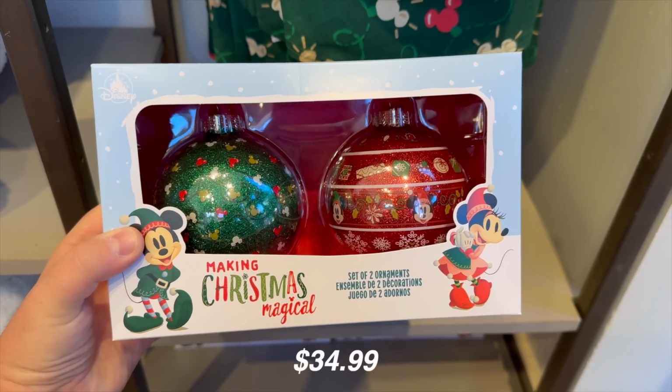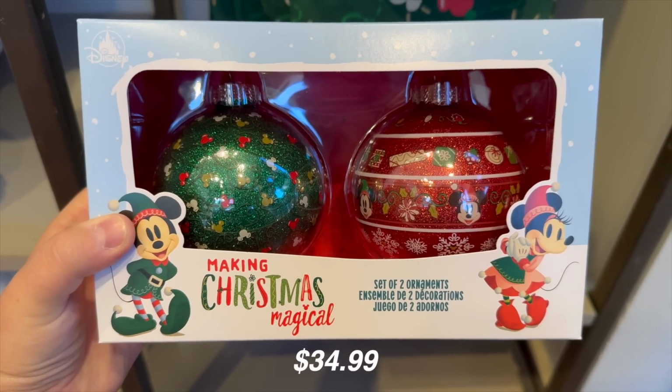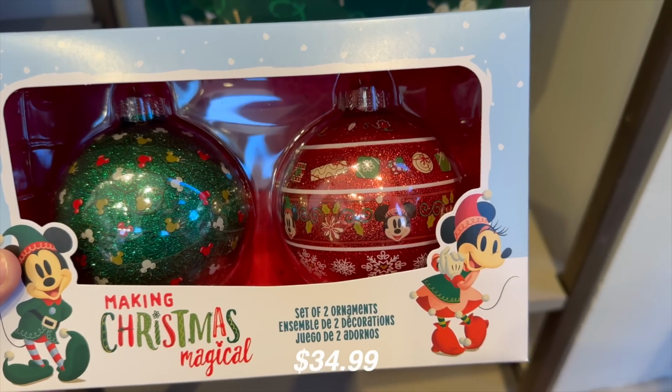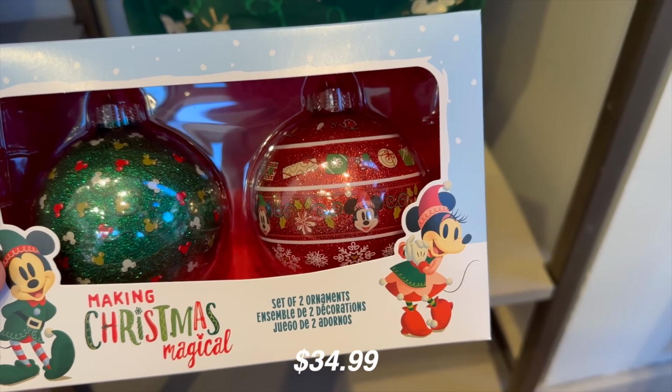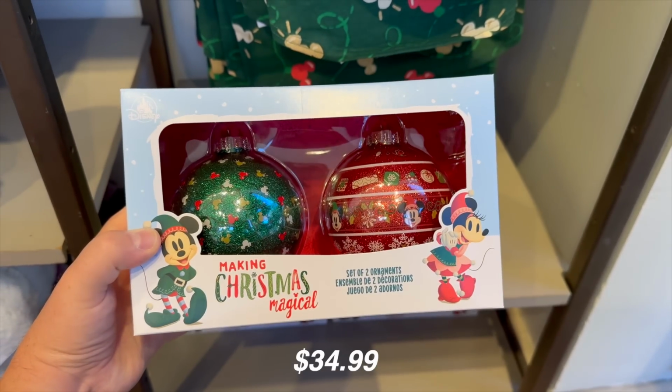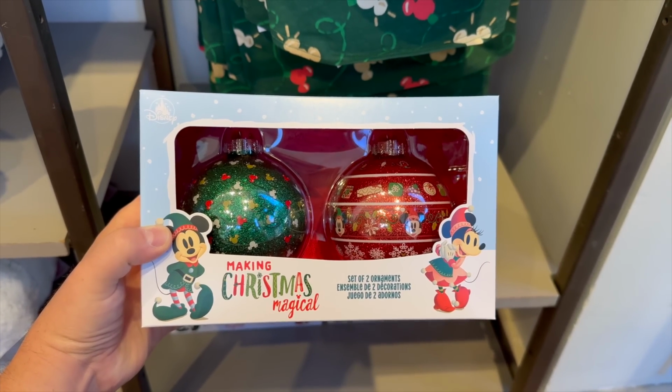Now for $34.99, it looks like we have a set of 2 ornaments. So kind of that design that we see with the tamale ears and the other design that they're going with this year. So kind of like a his and hers set. So if this is something you do want, they do have it here in the home store.